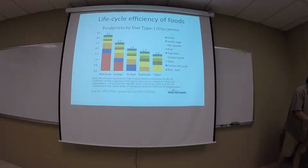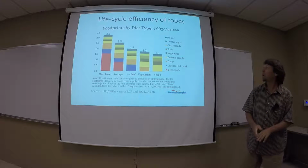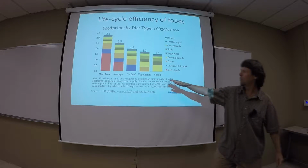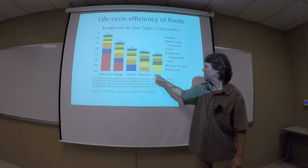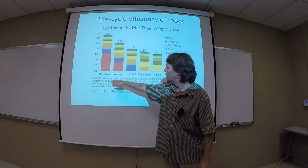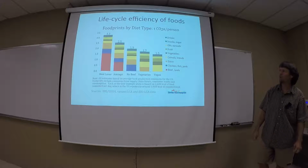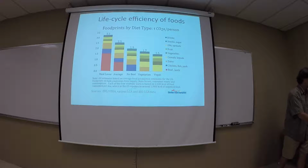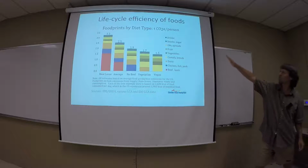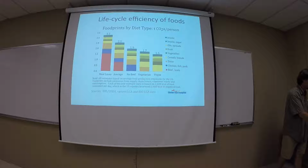We can move this to looking at the amount of CO2 that's emitted per person, and it's kind of interesting and kind of shows the different types from meat lover down to vegan. There's not a huge difference between vegan and vegetarian, but as you keep moving up, and particularly with the beef part of it, it increases that footprint tremendously, almost doubles the amount of equivalent CO2 emitted into the atmosphere. And this breaks it down by the types of foods, as you can see here. So I thought it was an interesting graph.